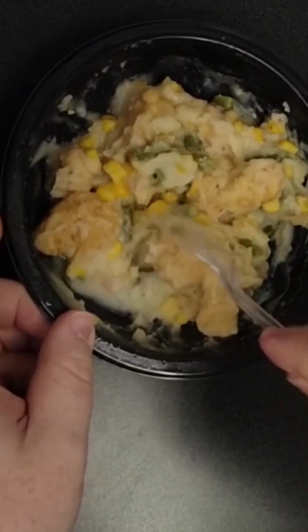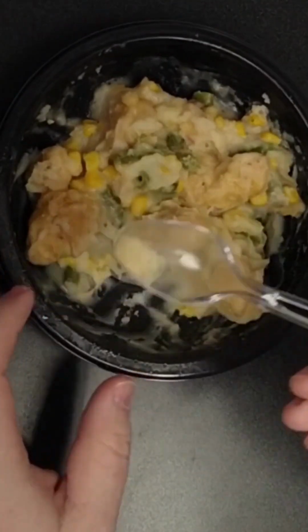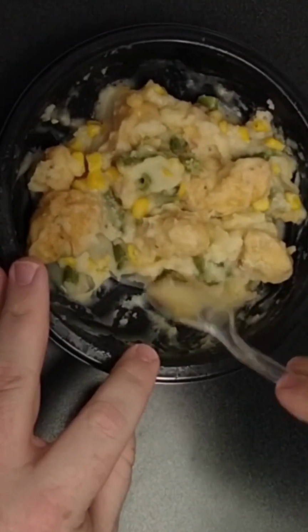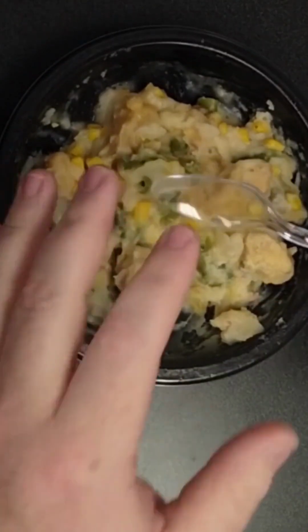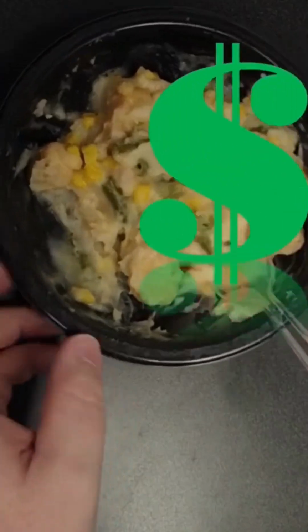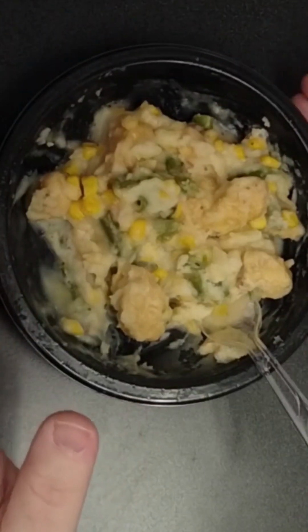Now looking at these potatoes, I'm told it was loaded. They're not loaded. These potatoes don't even have gravy or anything, but they're just bland and meh. Yeah, unfortunately, this chicken doesn't have a lot of flavor and it's just mush. I paid $3.49 for this. It's a big disappointment. The flavor is just not there, other than the green beans.